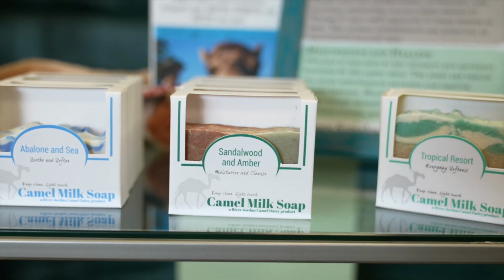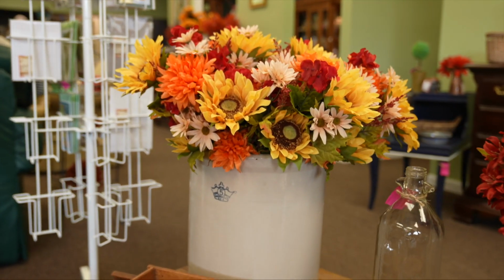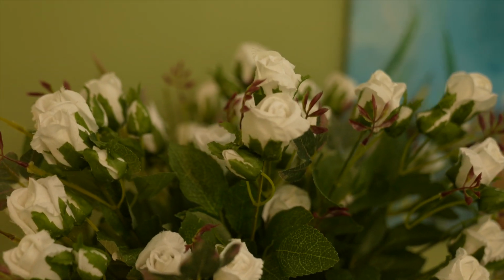What kind of stuff are you carrying in here that people could maybe stop in and grab a gift? I sell candles that are made in Centerville, Indiana. We sell soap and lotion that is made with camel milk. Check that out, guys. Camel milk soap. Or flowers, yes, our flowers. So you can come in, you can make your own bouquet or centerpiece. And that's silk flowers, correct?